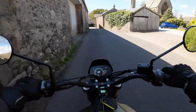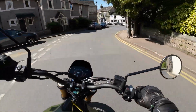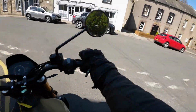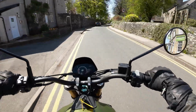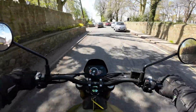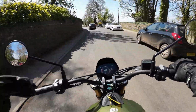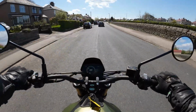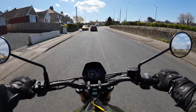Hear the exhaust here at all? I think I'd want to raise the position of the gear lever a little bit. It's a little bit low for me. Yeah, it's a good bike, you know. I really didn't know what to expect.